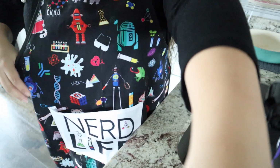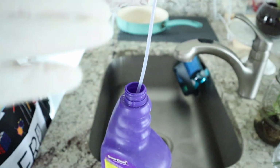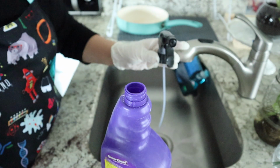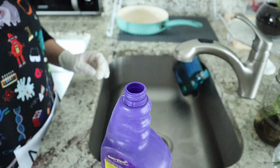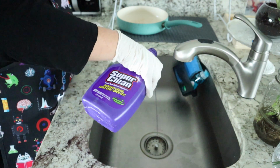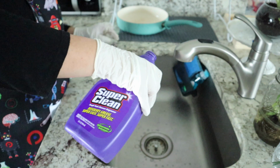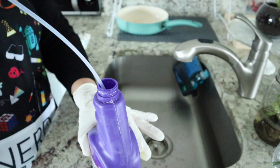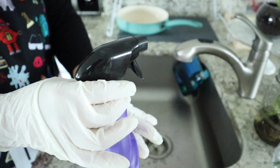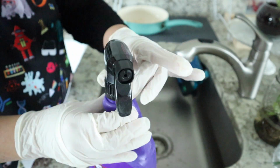Since I've never used this product, I like to use a little PPE because you never know. So I got my Nerd Life apron, and I use some gloves. I also like to waft the product just to make sure the smell isn't anything too crazy, and really it wasn't too intense. So I'm first going to pour in a little bit of the product to try and clear out my drain a little, because I felt like there must have been something in my drain. So just use a little bit and then let it sit for a couple minutes.